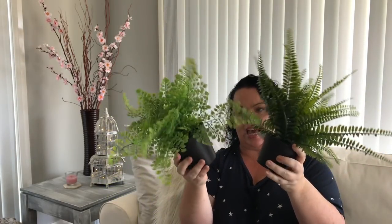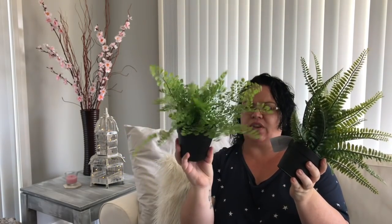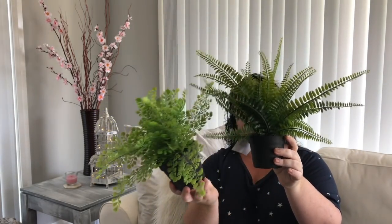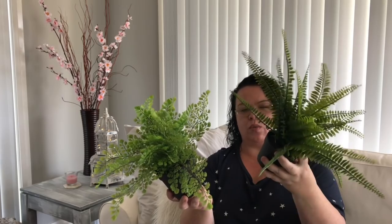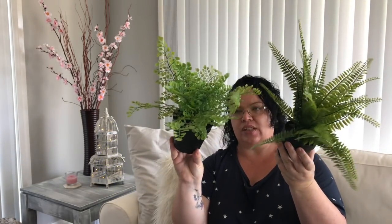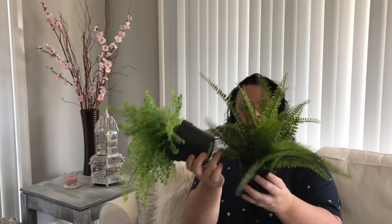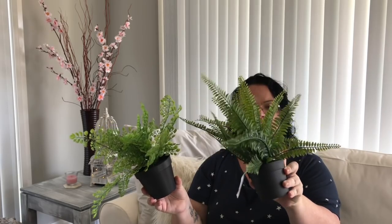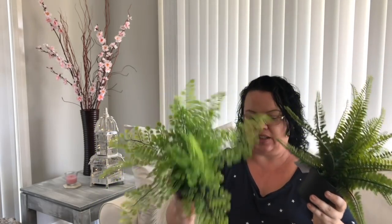Then the other two plants I got, these are also the same line, the F-E-J-K-A, but they were slightly more expensive. I think these were $6.99, because this one's a little bit bigger. This one I think is the same pot, but for the fern looking ones they were $6.99. So those are two I quite like as well. I love this fern one. If I go back to Ikea again, I might get a couple more of those, because they're really nice. To me that's really realistic looking, this fern. It looks like the actual fern. So yeah, I really like those two as well.